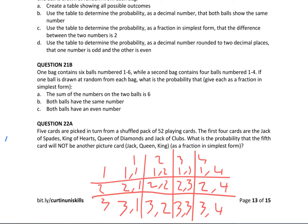Use a table to determine probability as a decimal number that both balls show the same number. So 1, 2, 3. It's the only possible options it would be. So done my table. There's 3 options out of 12. So 3 out of 12, you just do 3 divided by 12 in your calculator and you get 0.25.